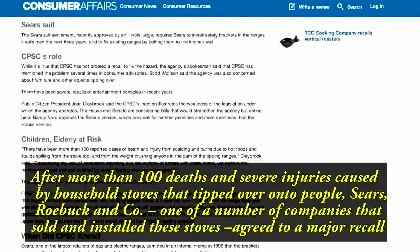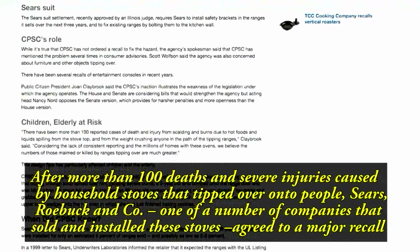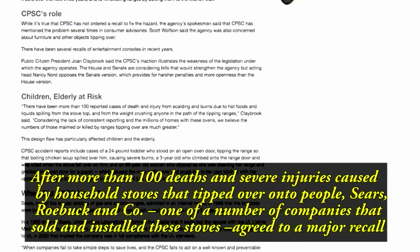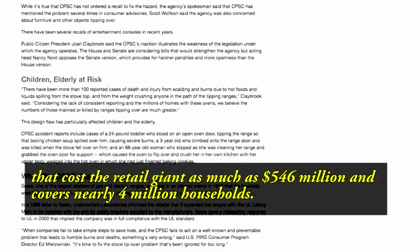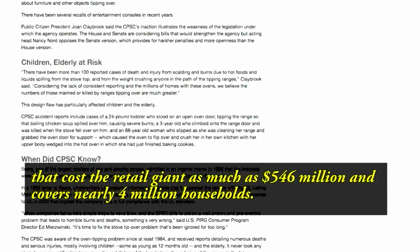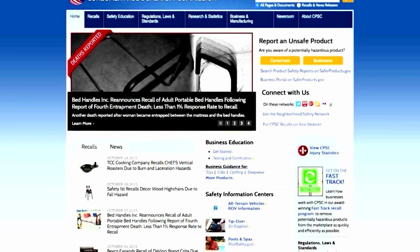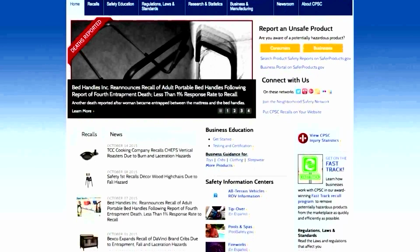After more than 100 deaths and severe injuries caused by household stoves that tipped over onto people, Sears, Roebuck and Company, one of the number of companies that sold and installed these stoves, agreed to a major recall that cost the retail giant as much as $546 million and covers nearly 4 million households. The CPSC was aware of the oven tipping problem since at least 1984 and received reports detailing numerous deaths and serious injuries, mostly involving children and the elderly.